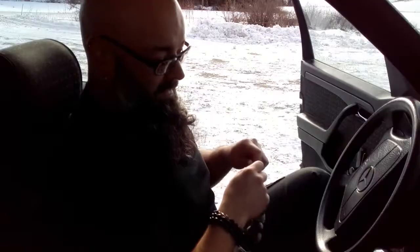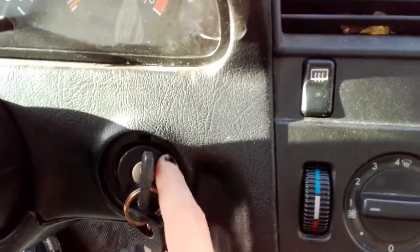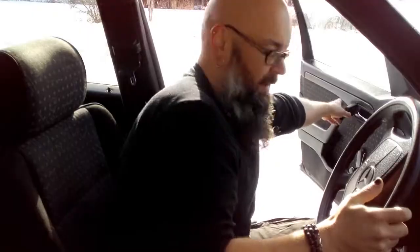One more issue with this particular car is that the lock has been changed, as you can see, and as the passenger door lock is pretty badly jammed in, it raises the suspicion that the car has been stolen at some point in its life. But let's get cracking. Let's see what this car is made of, shall we?